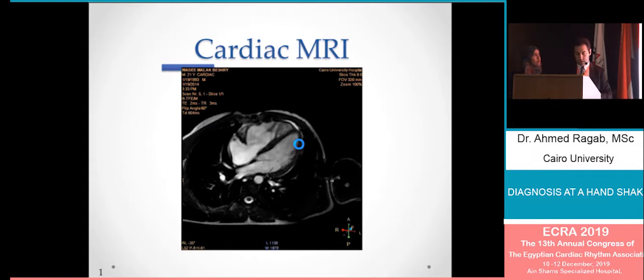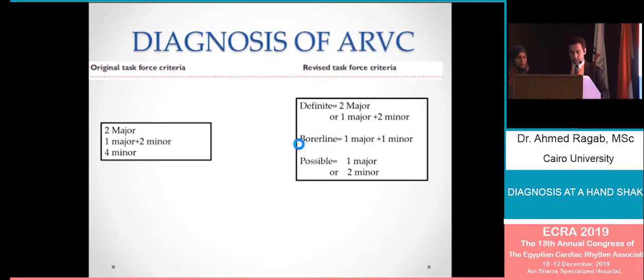Okay, this is the apical 4 view, and it's also showing a dilated hypercontractile right ventricle. For diagnosis here, the most likely diagnosis is ARVC. And we have many major criteria, even with the revised task force criteria.